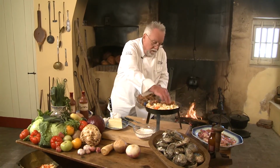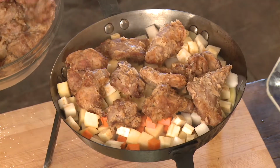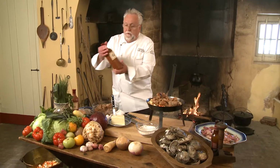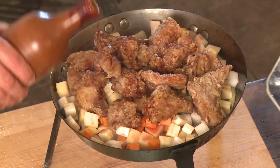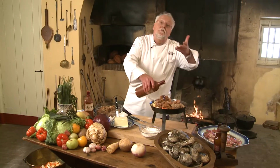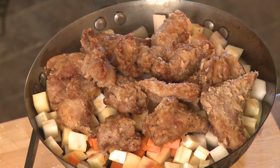And then the trick comes: red wine, sherry, and you can put a little beer into it if you like. You don't have to. I prefer a little bit of the ale in the recipe. Little red wine. And we have a little bit of sherry for extra flavor. Sherry was used a lot in 18th century cooking, so was Madeira for that matter. And now all I do is put this down on the fire.